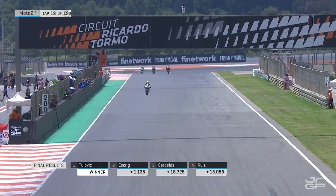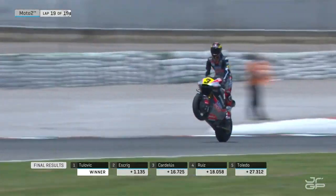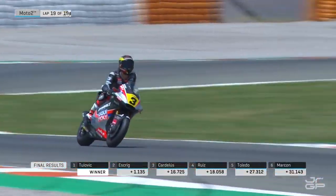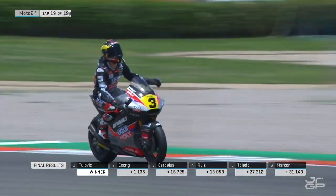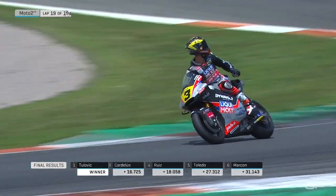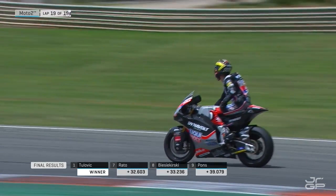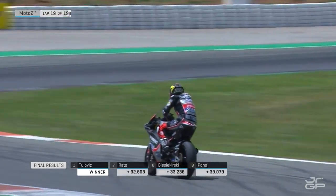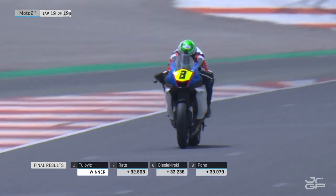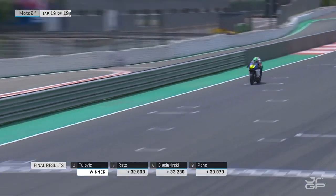Yeah, experience really paid off for both Tulovic and Cardalus at the end of that race. They're both managing the tyres to perfection to steal a podium for Cardalus, and Tulovic to take his third win in a row. So once he starts winning, he can never stop. He's on an absolute roll of form now, is Tulovic. Absolutely, yeah. 3 wins from 3 does not get better than that.